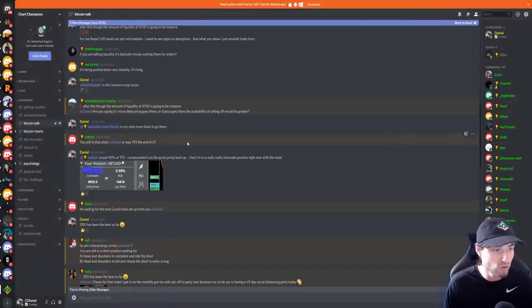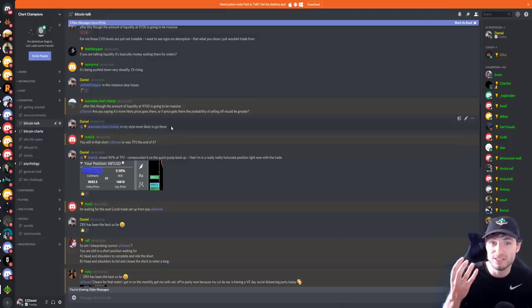So instead of thinking that this is it, I compound the short position to trade it, because the way that I trade, as highlighted here, the amount of liquidity at that level is going to be massive. So when there's so much liquidity, the way that I view it is, price is drawn to it, so price is going to be drawn to it.